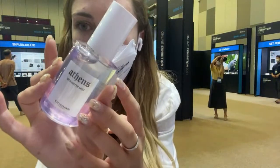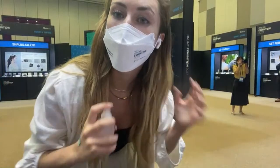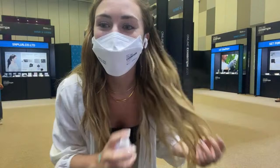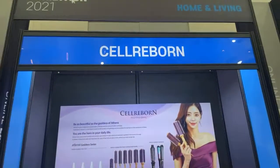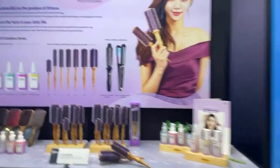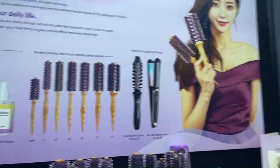I really like their packaging. How cute. I really want to try some. Screw it. I'm going to do it, you guys. Oh, that feels so nice, and it smells so good. I hope people here aren't just trying everything out. Very cool. Okay, so once again, if you guys wanted to see, this is by the brand Cell Reborn. Oh, and they also have appliances. I didn't even show you guys that. They have a flat iron and a curler.